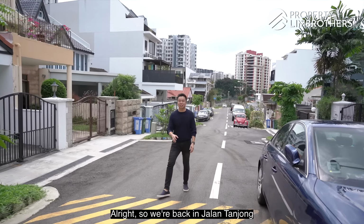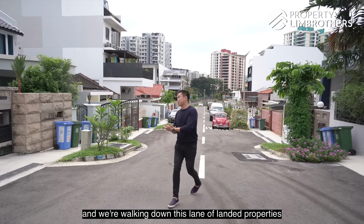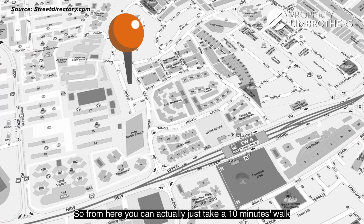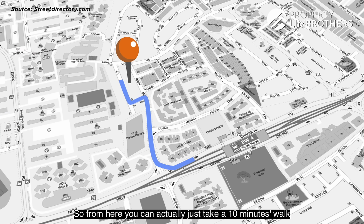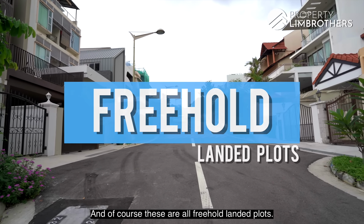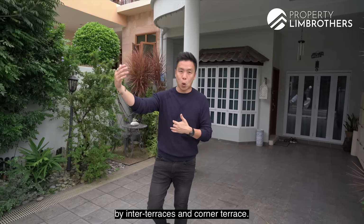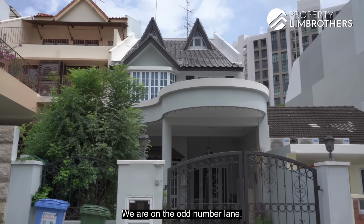Alright, so we're back in Jalan Tanjong and we're walking down this lane of landed properties right here in District 16. From here, you can actually just take a 10 minute walk to the MRT station. It's really close. And of course, these are all freehold landed plots, 2 rows here, made up predominantly of inter-terraces and corner terraces. We are on the odd number lane.